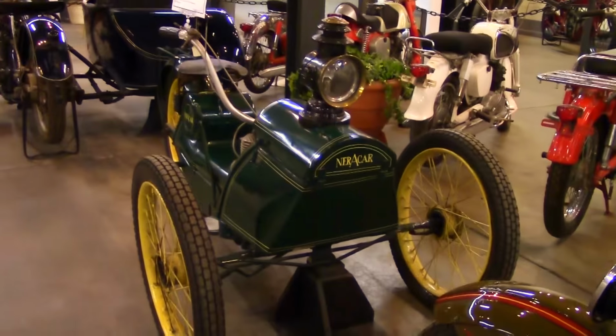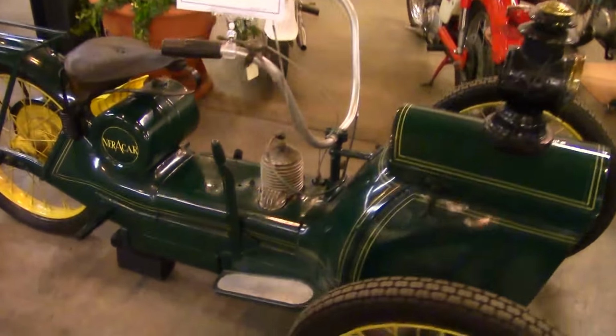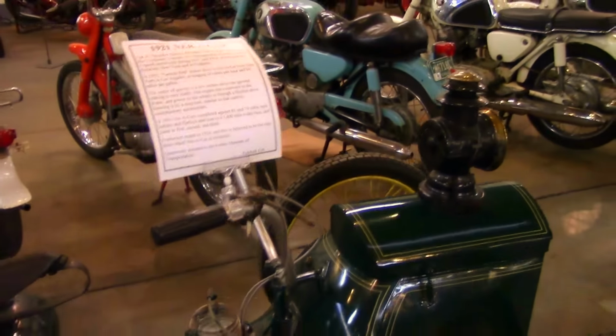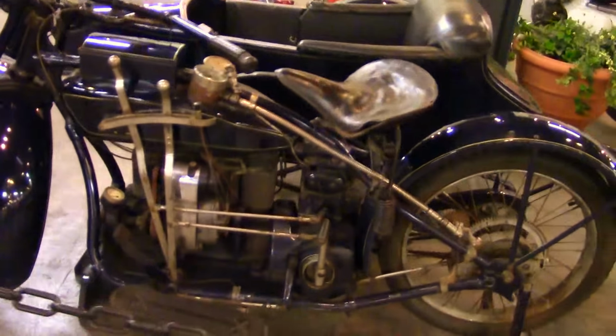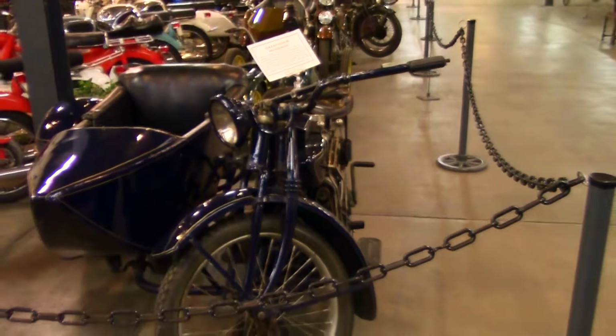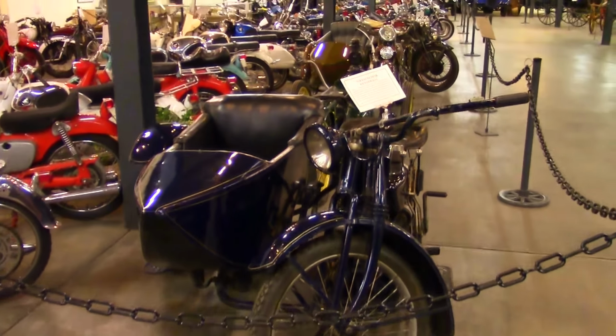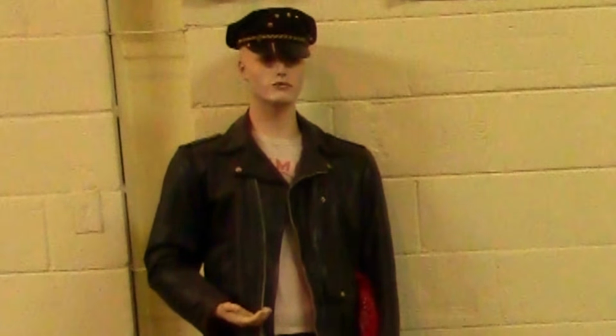That's pretty sweet. What is that? What kind of crazy? That's like some Doc Brown kind of vehicle right there, man. That is Doc Brown in the house. Here's another sidecar. Gotta love the sidecars. Fun to stay with the YMCA.